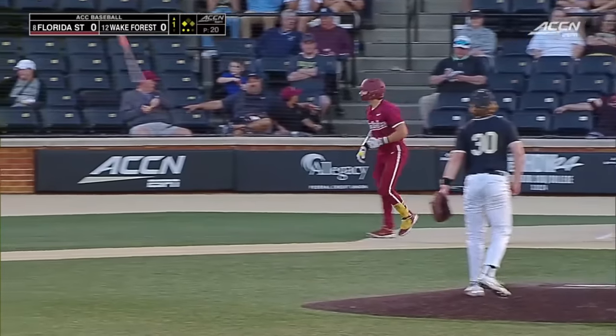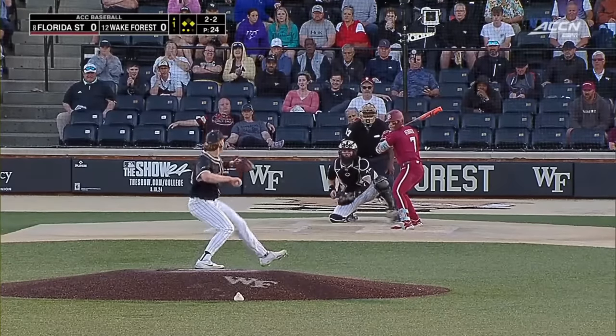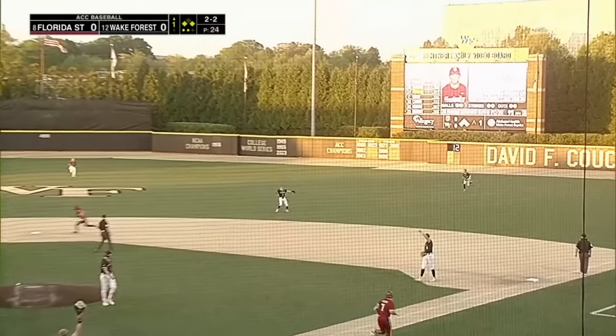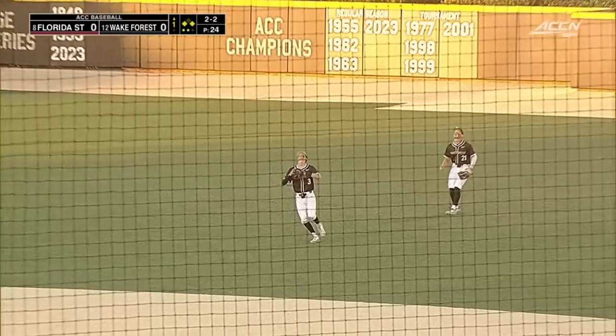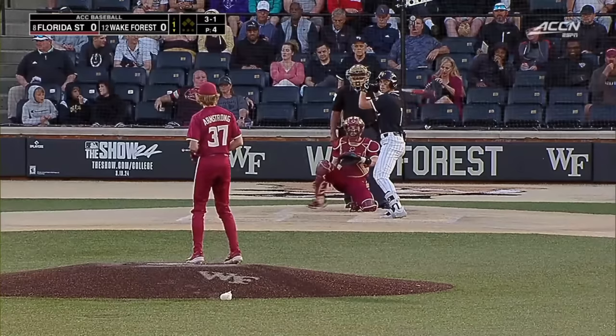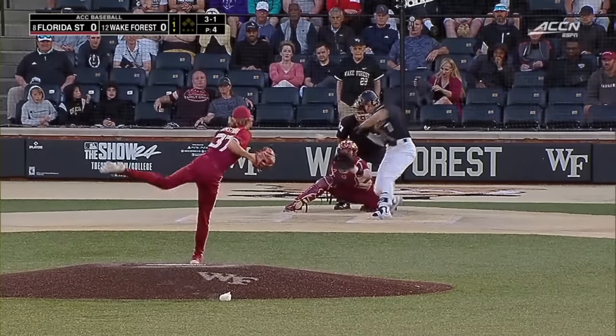Ball four, runners on the corners now with two down. 2-2 pitch. Way up in the air. That doesn't mean it's going to be easy. Tellier back out in the right field grass under it to make the catch. Not even 8 o'clock.